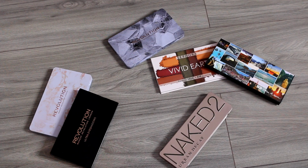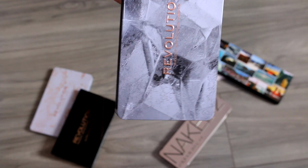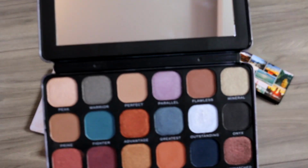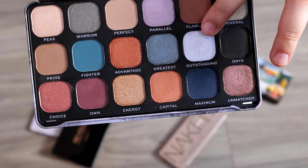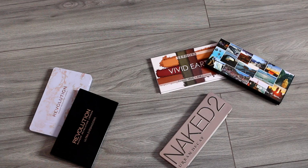The next eyeshadow palette, it's from the same collection. They look like this. This one, it's called Optimum. This one has a really interesting color story. I love this eyeshadow. It's just perfect, and I'm gonna swatch it for you so you can see, and I'm gonna swatch like 2 or 3 more.